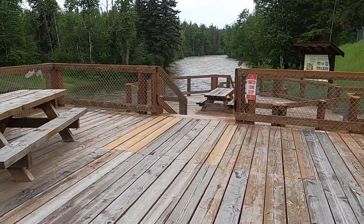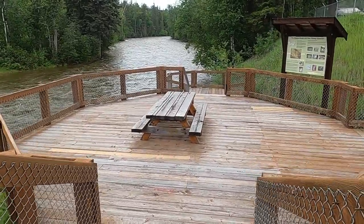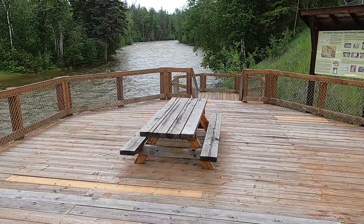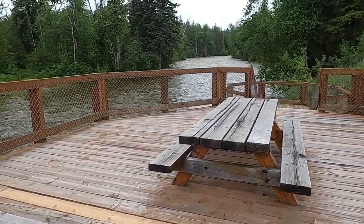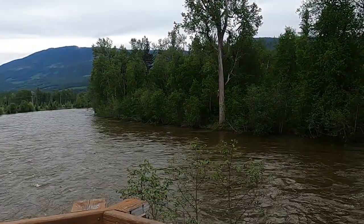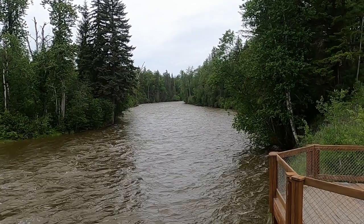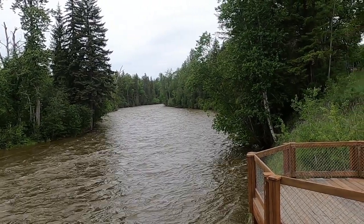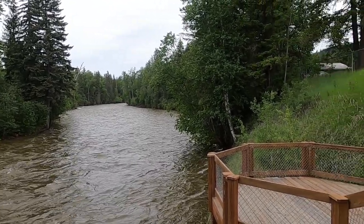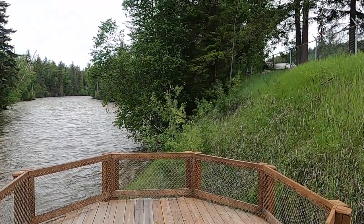Watch your step. High water, June. Might have been better if a guy came around in July, August, low water. I don't know. Still flowing good. Lots of melting in the mountains to do yet.